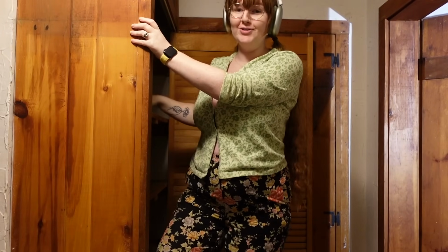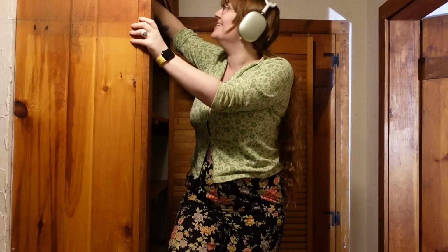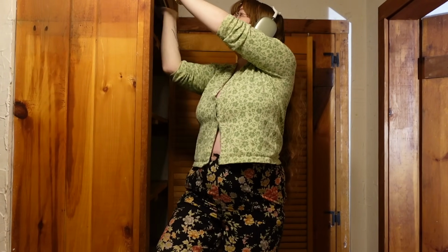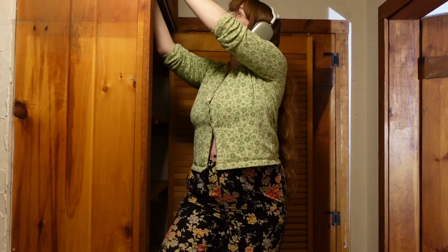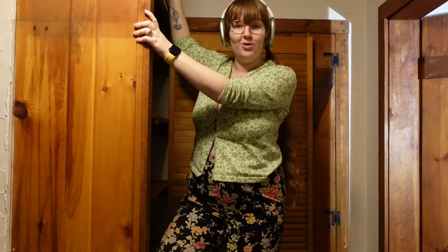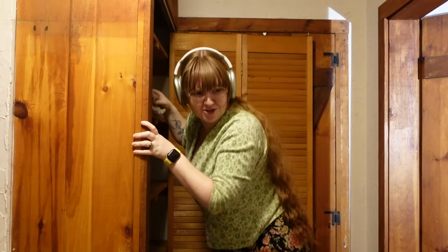One of the most annoying things about these shelves is that it's just the stupid cabinetry in this house. It's the same thing with our kitchen cabinets. This is completely covered. You can't even really see it, but they put a cover over the top so you can't put anything up here. And I don't know why. Just a real waste of space.